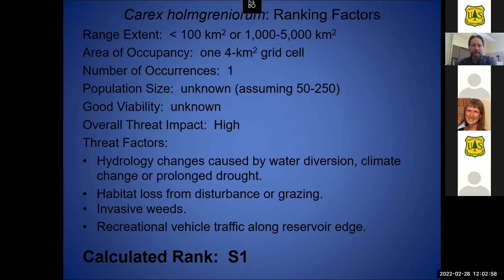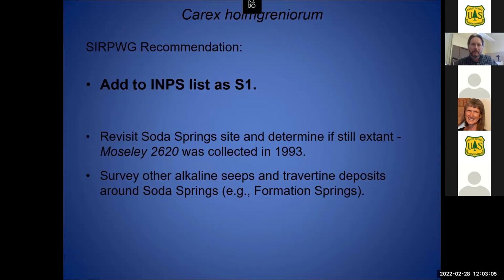So putting all those together, we came up with a calculated rank of S1, which makes sense for a single occurrence in the state. Next slide. So that's what we recommend, adding it to the rare plant list for Idaho as S1.